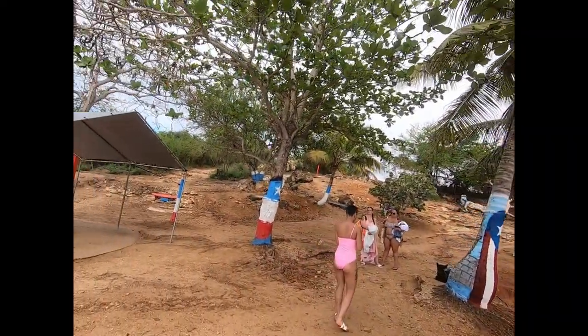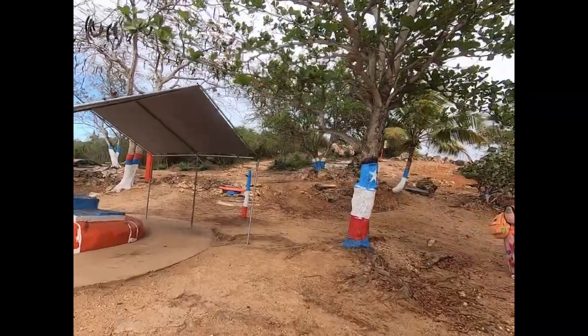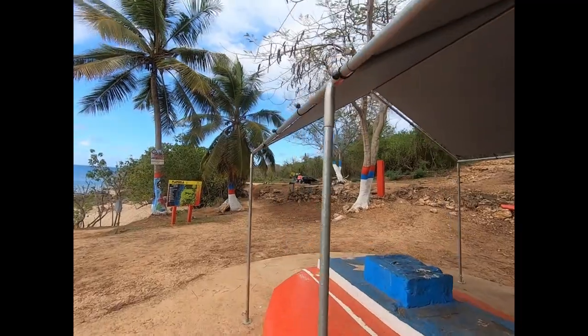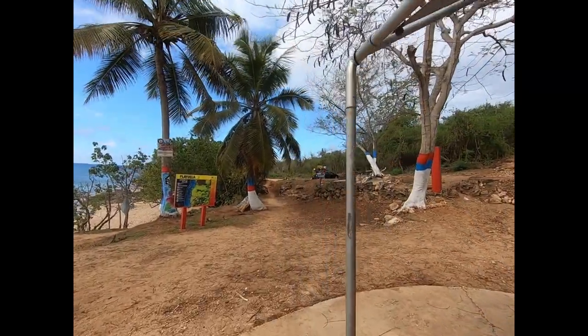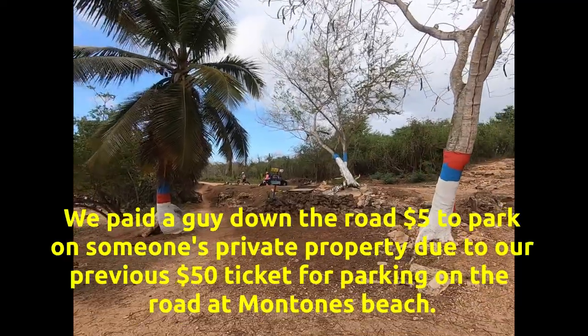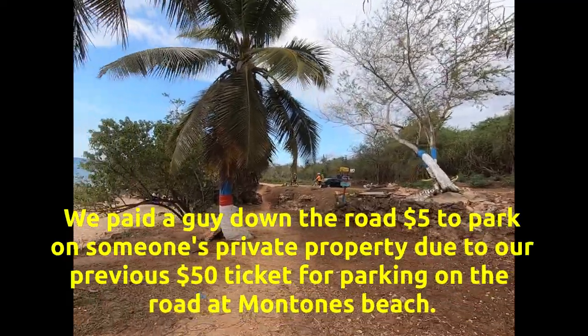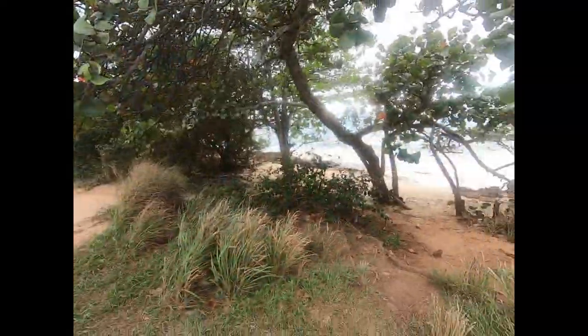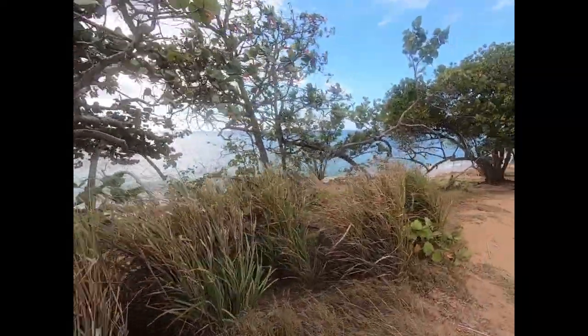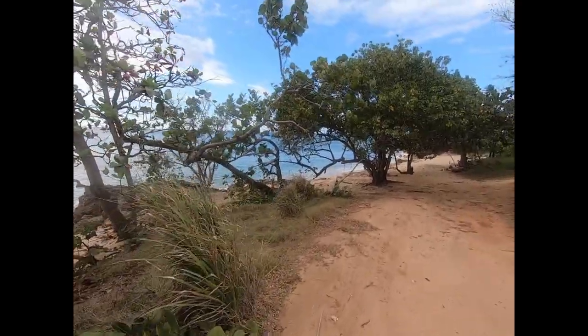So, I'm going to take a little walk down the road, see if there's a different way in. Obviously, there's a different way in because this car made it in. We just have to figure out how that car made it in, so we're going to do that next time. This is just north of the main Peña Blanca, that little small beach area.